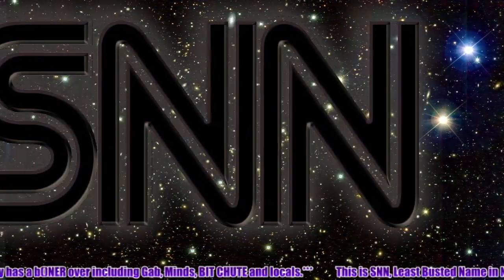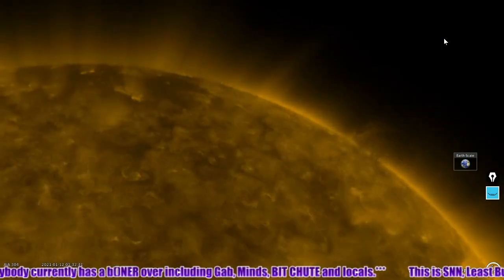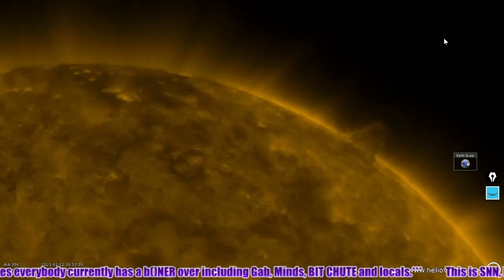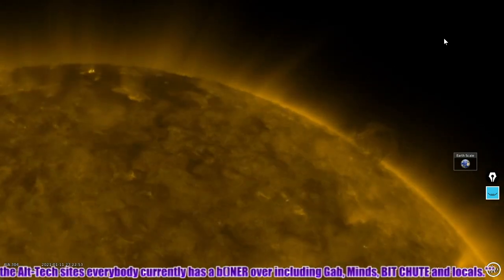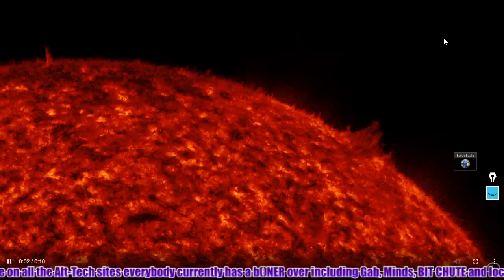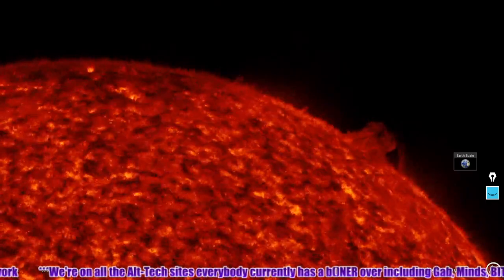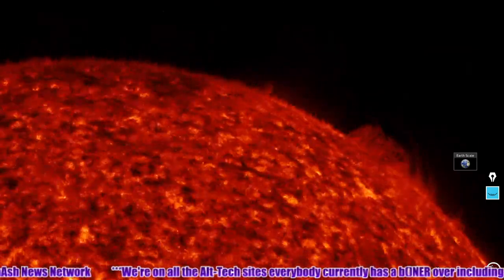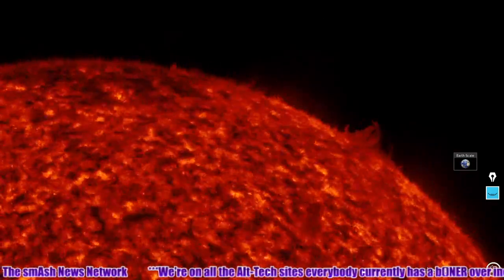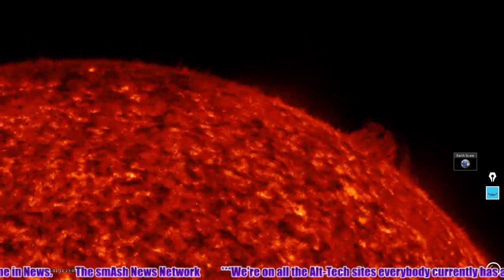Once again, we'll re-show you that filament in the northwest. Great view of that in 171 angstroms. Here's the same area in 304 angstroms, ionized helium emission spectra. And it gives you a little bit more of a 3D insight into how that filament is sort of draped over the northwest limb there.